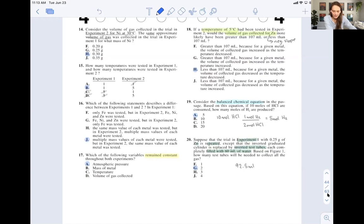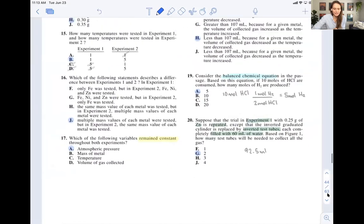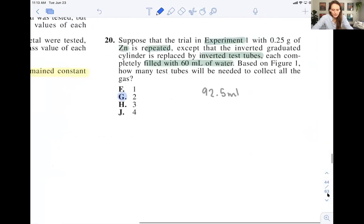So we did have some questions submitted for the science section. One of them was question number 20. Let's look at this one. Suppose that the trial in experiment 1 with 0.25 grams of zinc is repeated, except that the inverted graduated cylinder is replaced by inverted test tubes, each completely filled with 60 milliliters of water. Based on figure 1, how many test tubes will be needed to collect all of the gas?